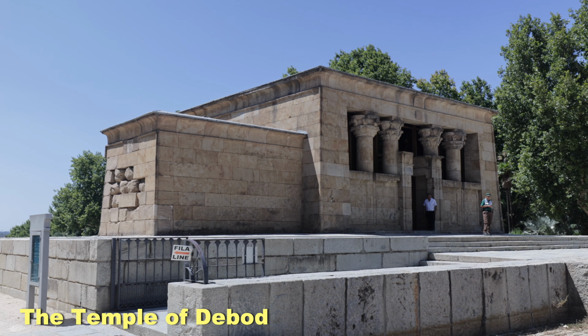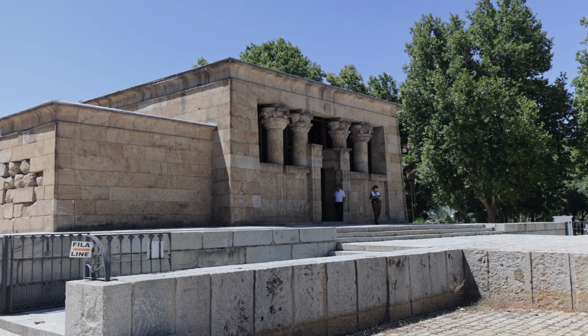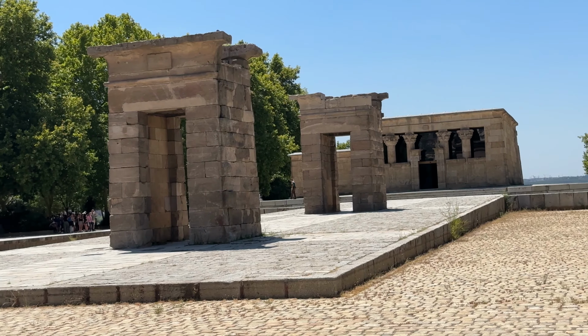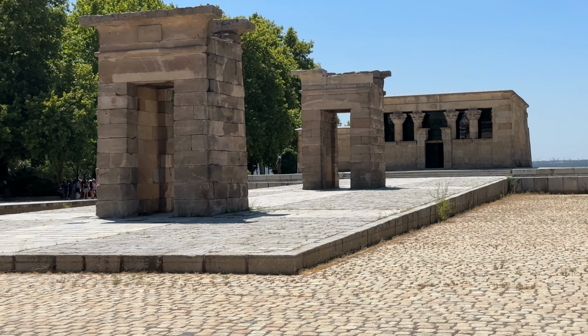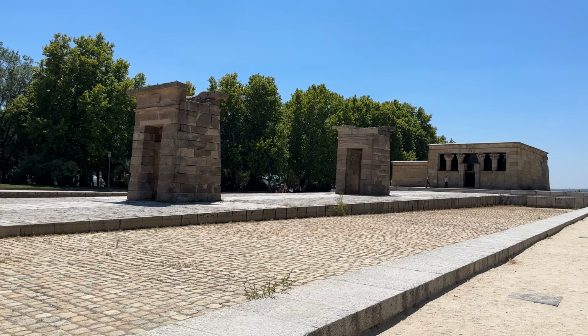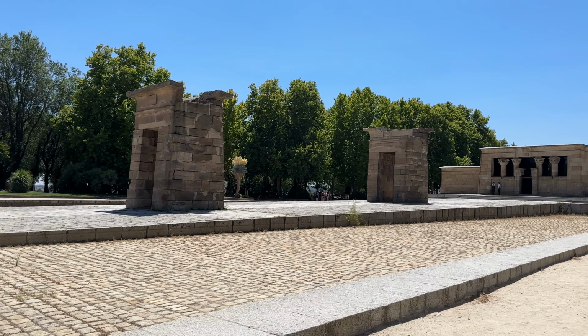This is the Temple of Debod, a 2nd century Egyptian temple that is now located in the heart of Madrid. This temple was donated from the Egyptian government to Spain in the 1980s. It's definitely a very small structure. I don't know if it's worth coming out of your way to see this, but if you're interested in Egyptian history and architecture, this is definitely a lot easier to get to than going all the way to Egypt.